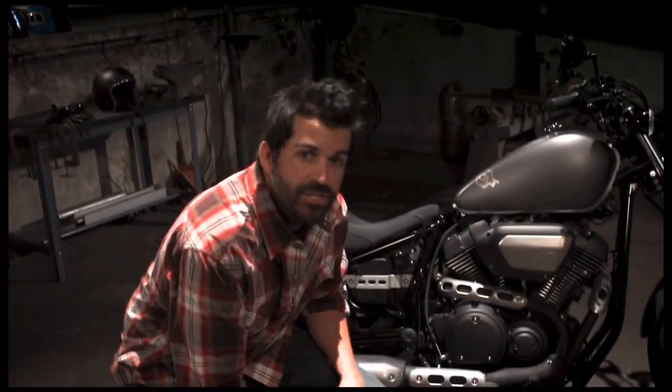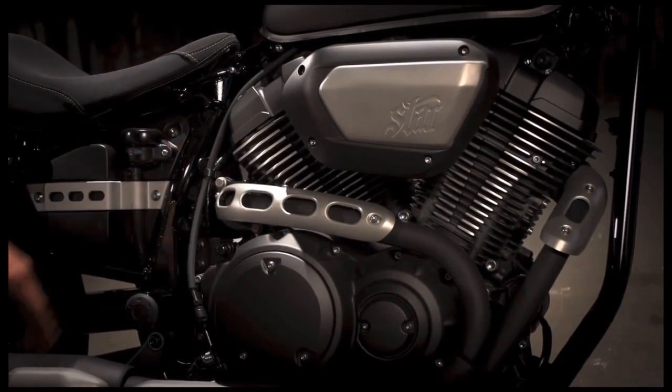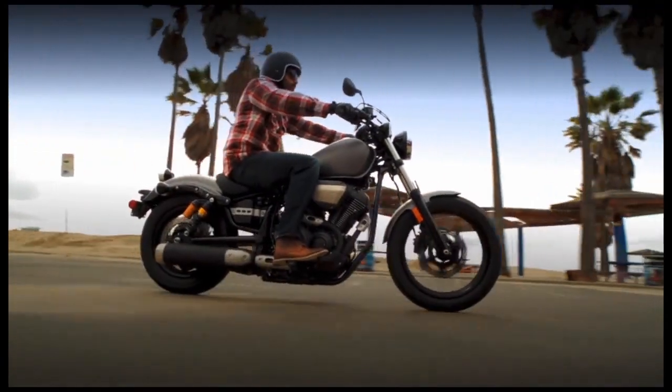The frame is a simple double cradle design using the engine as a stress member. This allows the bike to feel tighter and more as one unit, and it gives it that more pulsed engine feel. It feels like you are one with the bike.